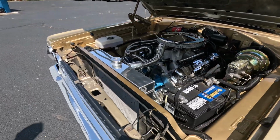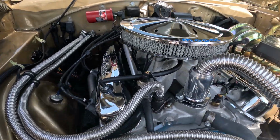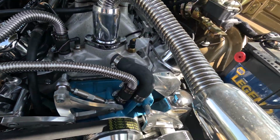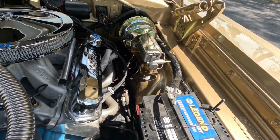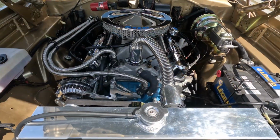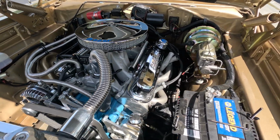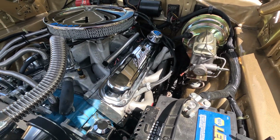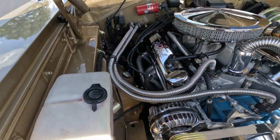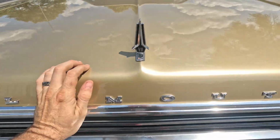Into the engine compartment, you see housing that well-built 360 with that mild rise Edelbrock intake and the fuel injection. Very nicely detailed. Upgraded to a serpentine belt. So we'll fire up this 360, show you some lights working. Fuel injected 360 fires right up just like it should. No knocking, no squeaking, no weird noises of any kind. Got a great sound coming out of the dual exhaust.